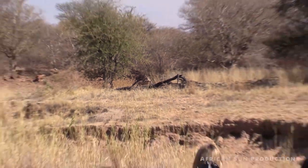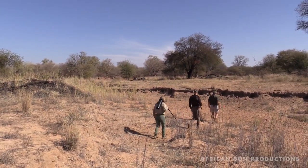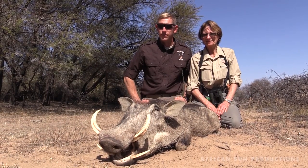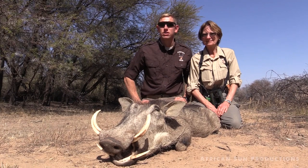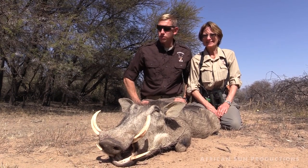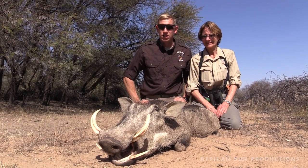This group of three pigs was the second group that we saw today. The first group had two females and two piglets with it. So we watched them go by. Kim shot them several times with a camera. And this group of three came out on our right-hand side.